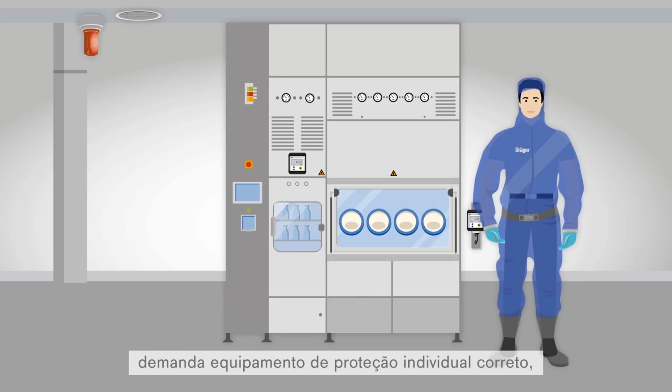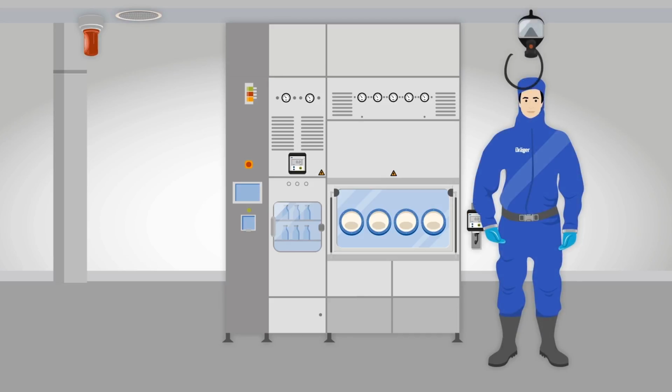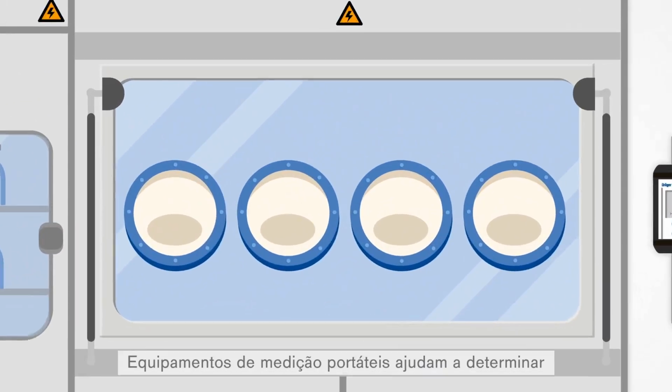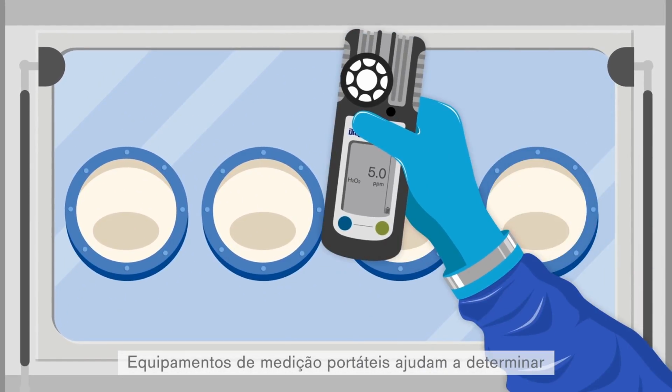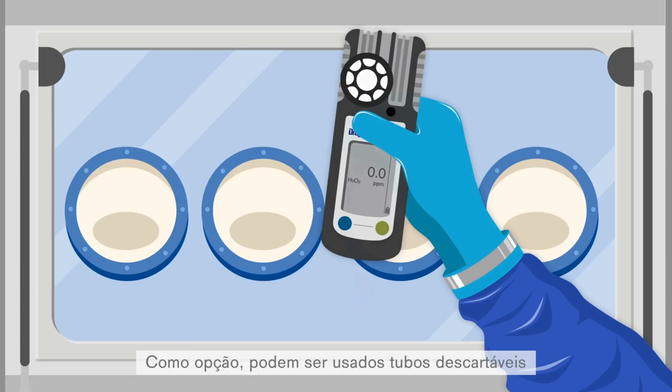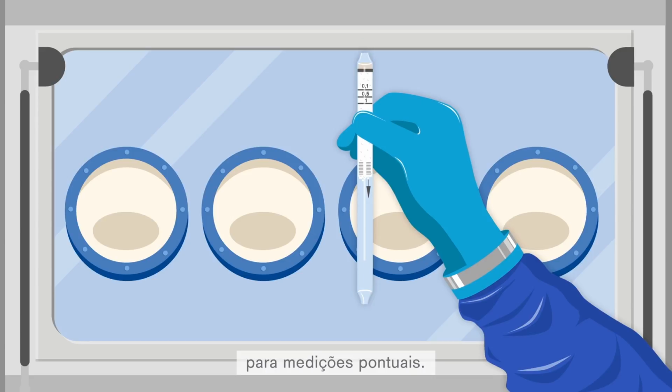H2O2, they need appropriate personal protective equipment, such as a protective suit, combined with a full face mask and breathing apparatus. In addition, portable measurement devices help determine if the H2O2 concentration has fallen below the legal limit. These devices aid in the search for the source of the leak and provide the final clearance measurement. Alternatively, disposable tubes may also be used to take spot measurements.